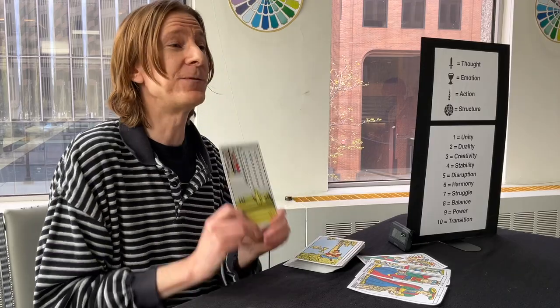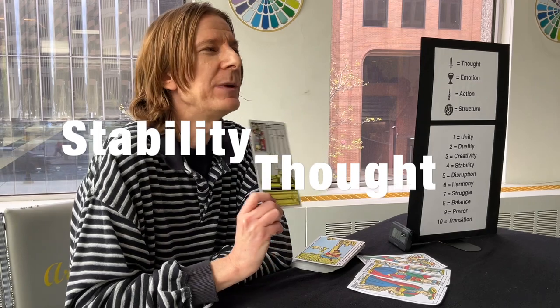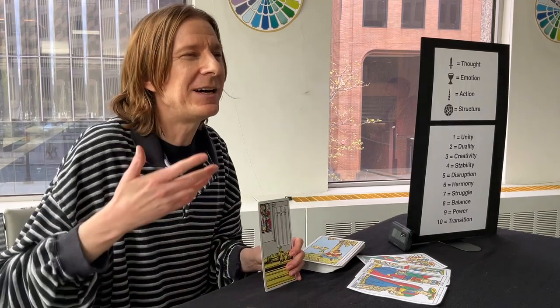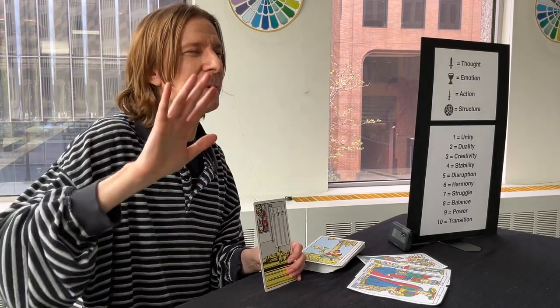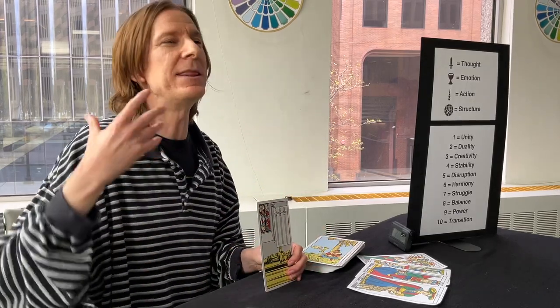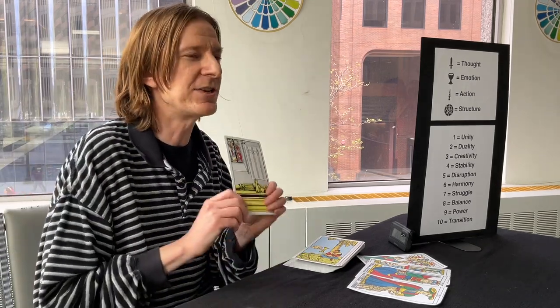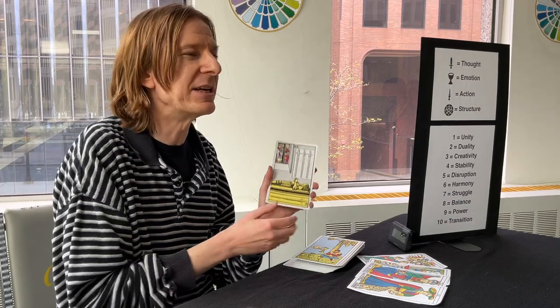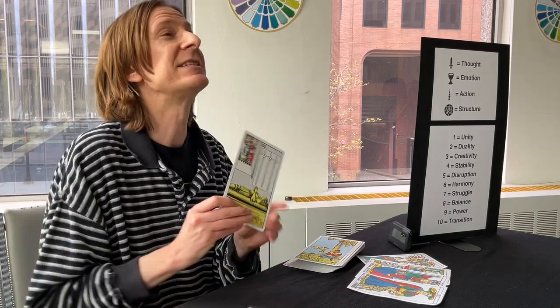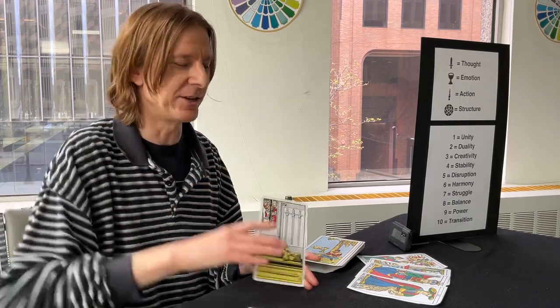Okay, moving into the four. Four is stability, right? And swords are thought. So what do we got? We got stable thought. And how do we find stable thought? We find that through getting a good night's sleep, right? I'll think on this, and then I'll get a good night's sleep. I'll let you know in the morning. In the morning, my thoughts will be more clear. I've cleared out the cobwebs of the mind, right? So the idea being expressed here is stability of thought, because we have more stable thought when we've got a good night's sleep.